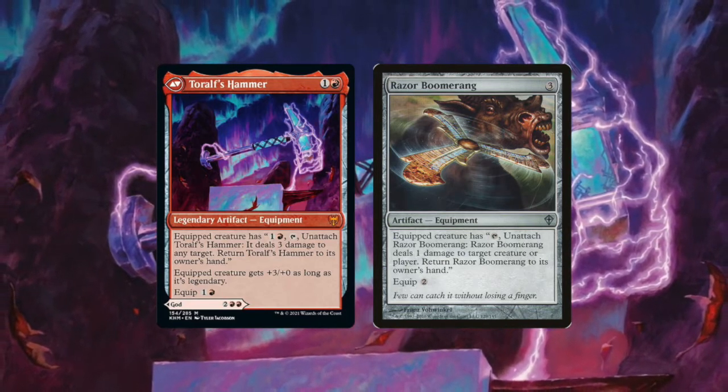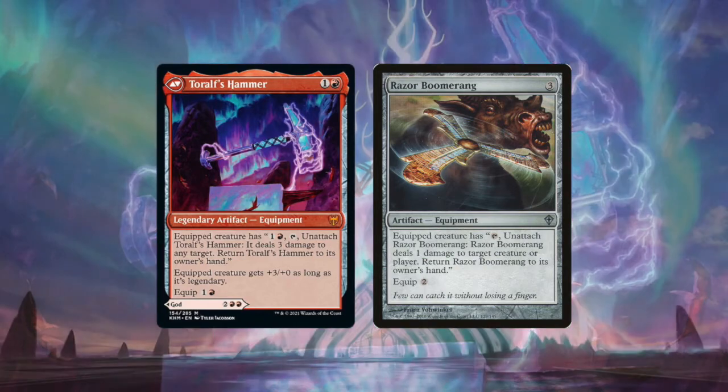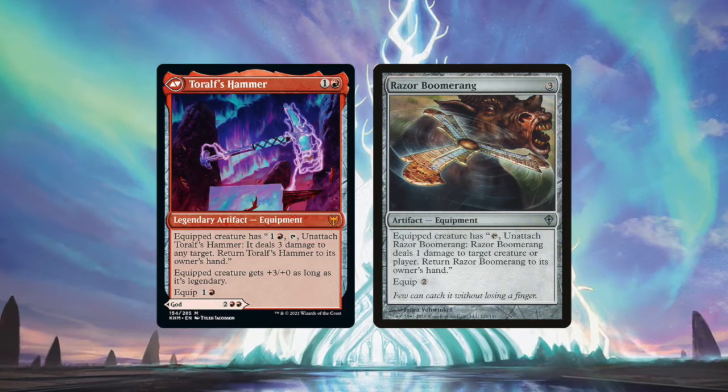So this hammer side is basically Mjolnir from the Marvel movies. Well, it's from actual Norse mythology, Blake.